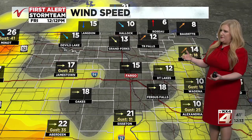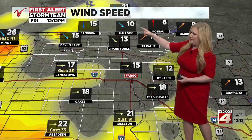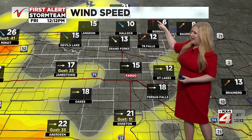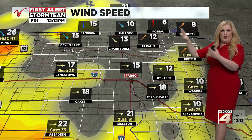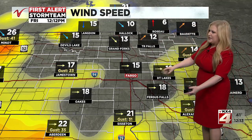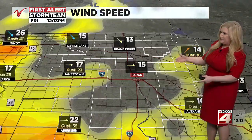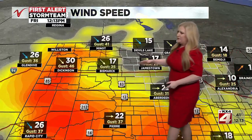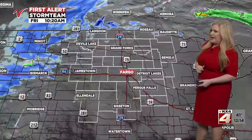We have that wind, of course, rotating around that low. You can actually see it here. We've got a south wind in Roseau, a north wind in Hallock. So that's moving counterclockwise around the center of low pressure. Not as strong under the low, but to the southwest, we've got gusts into the 20s and some low 30s in Sisseton, westerly wind there. And expanding the view, you can see where it's a lot stronger. Over by the Dickinson area, we've got a gust to 46 miles per hour. So eventually this is moving our way, and so will the snow.